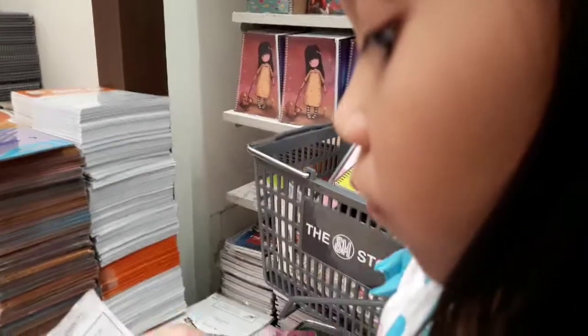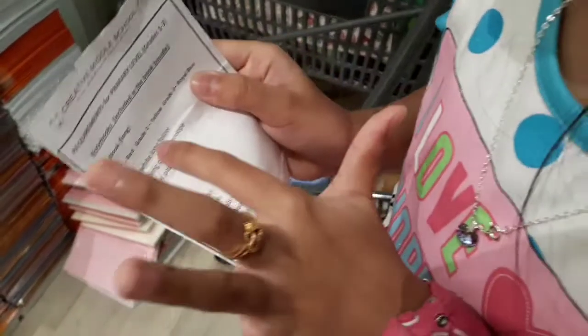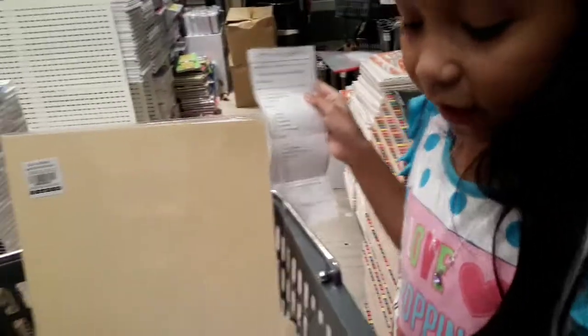And now we have, what was it? This file folder needs to be a long one. It says one white long folder. And here it is. Mother's looking. We have a white long folder. Oh yes, we have a white long folder.